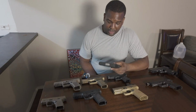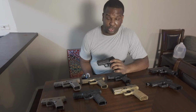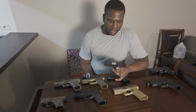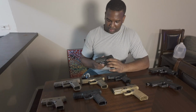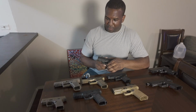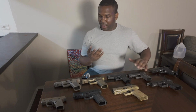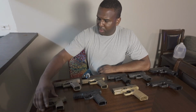As far as another budget friendly option, we have this Taurus G2C chambered in 40 cal. I believe it's one of the best options a person can choose, excuse me, for the money. This one is extremely accurate. And if you're budget sensitive, it's something that I would definitely look into.